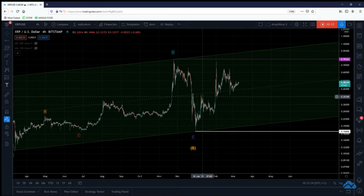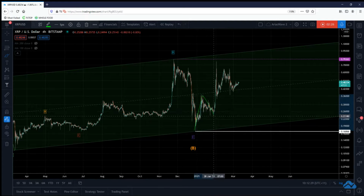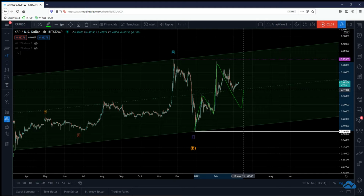However, if we see something like this happen, where just say for example, this is an A, B, C, and now we're getting a D and an E, then there's a chance that, depending on how high this E goes, we could see another 5-wave move to go below it. Now, I don't imagine this will be a very strong 5-wave move. I just think that it has to play out with one more after that.